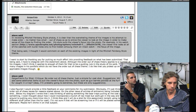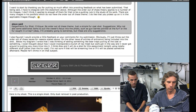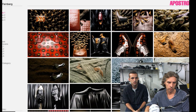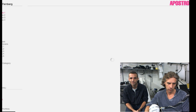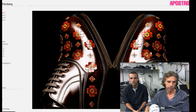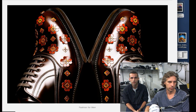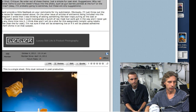I was just arguing a little bit with him on his order out of chaos comment that he says Feinberg incorporates. Although you can see it in a handful of the shots, I wouldn't say it's carried across the entire spectrum, because some of these shots are just a shoe on a background, and I don't see a whole lot of order out of chaos there, unless it's very abstract to the point where I don't get it. For the most part, I'd say that works on some of his photos, but I wouldn't use it as a guiding rule or principle. Yep. Okay, let's move to the next one.